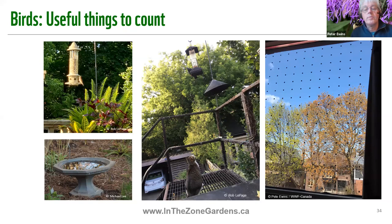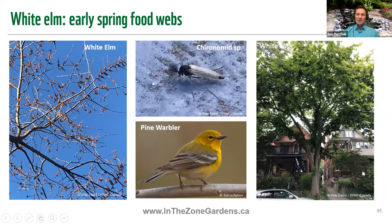But those are also good places to count things at, because they're concentrated, like an African buffalo watering hole in the Serengeti. Or in downtown Toronto, you never know. Some strange things turn up. Okay, next slide. Wasn't there a monkey at one of the stores a few years ago, right?